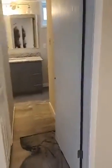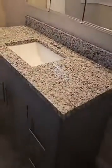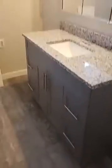And then now the bathroom that we have here. Hello, everybody. You can see what we did here is we put in a new vanity, got new countertops, and then we'll have our fixtures go in there.